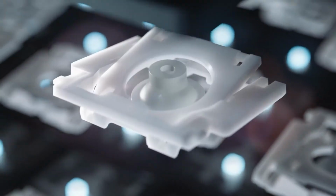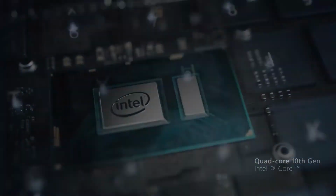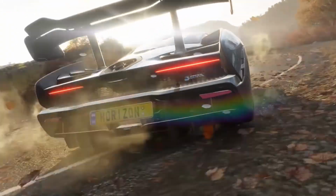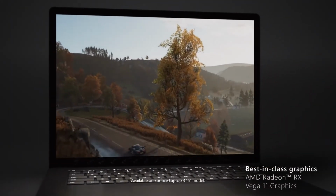Moving on to the Surface Laptop 3, the first choice you'll have to make is whether you decide to go with a 10th gen Intel Core i5 or i7 processor. These are both found in the 13.5-inch model. Or you can choose between an AMD Ryzen 5 or Ryzen 7 processor, which is only available in the 15-inch model. Both models offer a wide range of performance capabilities, but for users looking for a device with better graphics capabilities, the 15-inch with a Ryzen processor is the one to go with.